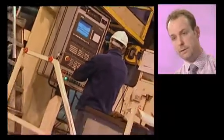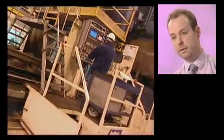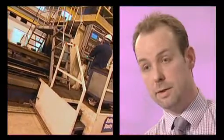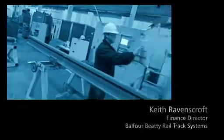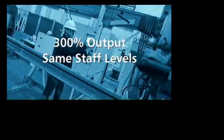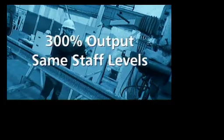It helps the production manager in terms of the kind of shifts and numbers of people he needs to put on certain areas where the risks of delivery failure are. It's helped in the production areas to plan the work. The level of work that we do now is in the order of 3 times more product going through the factory, which has been absorbed by a similar number of people.